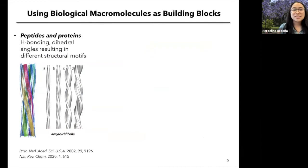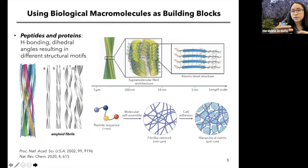Now, throughout this talk, I will be primarily talking about materials with biological macromolecules as building blocks. So primarily, I will be talking about peptides and proteins. And from a material standpoint, they're very interesting because they form hierarchically ordered structures wherein there's a lot of dependence of the higher order structures, and also the macro scale properties, on the peptide sequences, so the primary sequence, and also the intermolecular and intramolecular interactions that are predominantly governed by hydrogen bonding.